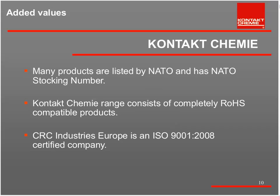Most of our products in the Contact Chemie range are listed by NATO and have a NATO stocking number. Of course, I don't think, but it could be, that SOS has many army specified companies or end users among their customer base. It's more like just to show the quality and acceptance of our products, because I think that if the product is good for NATO and good for army purposes, it goes to show that it's a good, reliable quality product. Which is more important for you, I think, and for all of us within the electronic segment, is that the Contact Chemie range consists of completely RoHS compatible products, which is also shown in our certificates and also shown on the cans themselves.